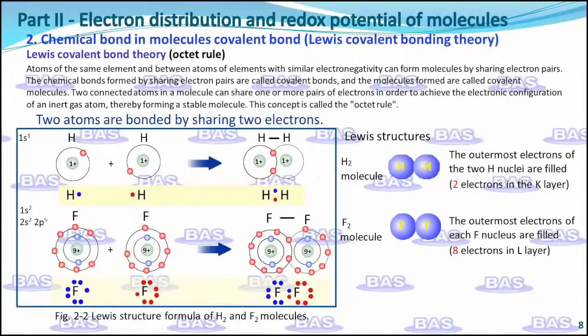According to the conventional Lewis covalent bond theory, molecules are formed by sharing electrons between atoms of the same element or between atoms of elements with similar electronegativity. The chemical bond formed by sharing electrons is called a covalent bond, and the molecular form is called a covalent molecule. Two connected atoms in a molecule share one or more electron pairs in order to achieve an electron configuration similar to that of an inert gas atom, thereby forming a stable molecule. This concept is known as the Octet Rule.